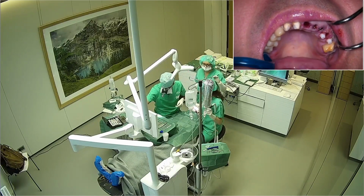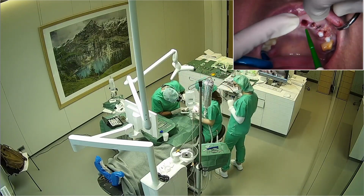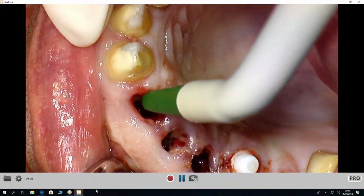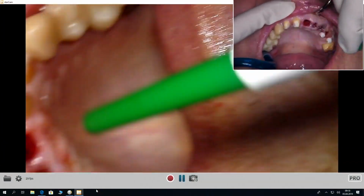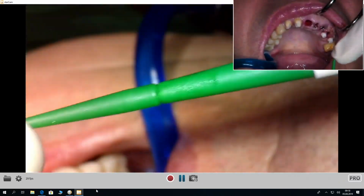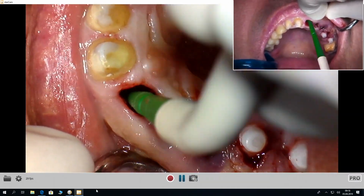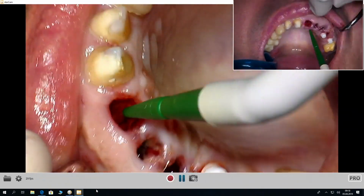So, now we're going to clean the socket. As I was saying before, we're going to start with the number 8, the middle incisor. I love this section system because you could put the thin tip on top. And then we'll have a perfect U inside.